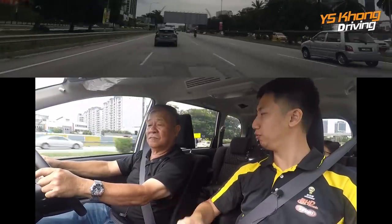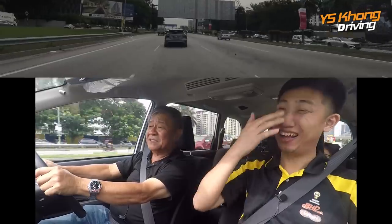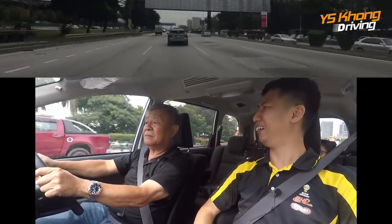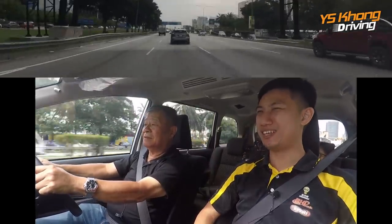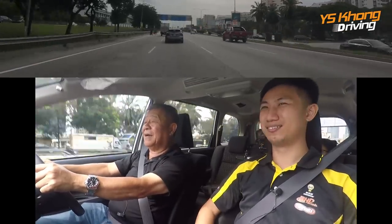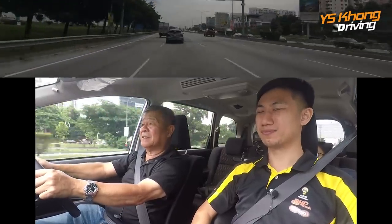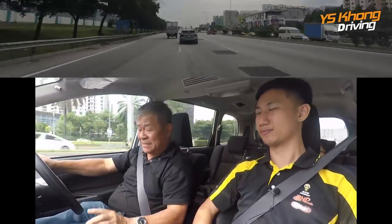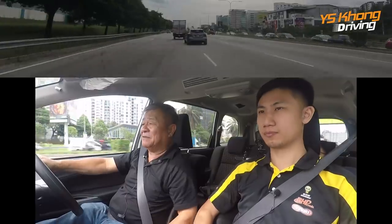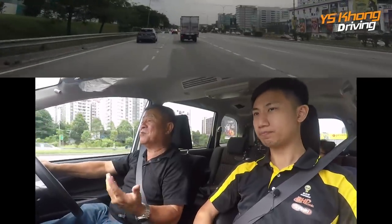So, I'm going to get a new Avanza. My Avanza is still good, though. That's the reputation of the Toyota. The car always lasts. I don't think it's worth a lot of money. But there's nothing wrong with it except that the seat is torn. I just go and spend 100 ringgit to repair the seat. It's running. It has never broken down.